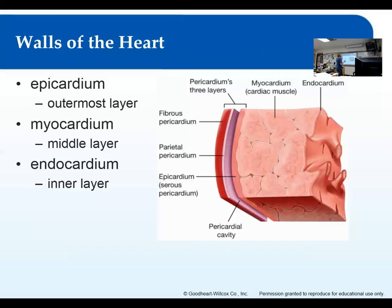So within the pericardium, I'll explain this because you may not be able to see it on your PowerPoint because it may be too small. But you can see it on page 372 in your book. You've got this outer fibrous pericardium that's attached to the inside of your chest cavity. It's really fibrous. And then inside of that, you've got what's called the parietal pericardium.